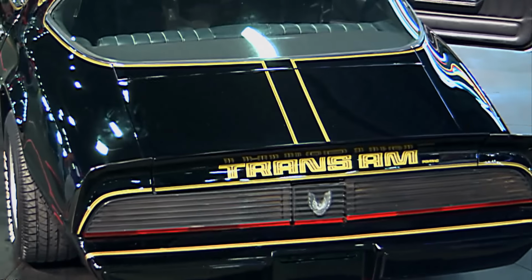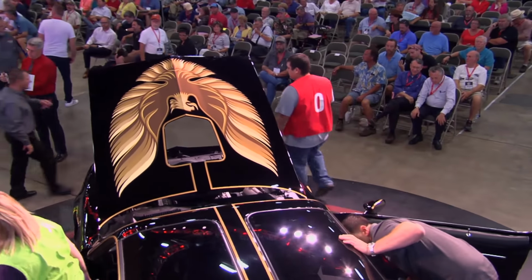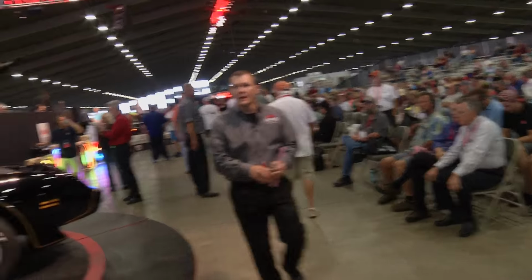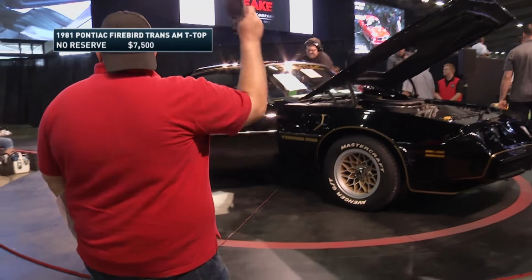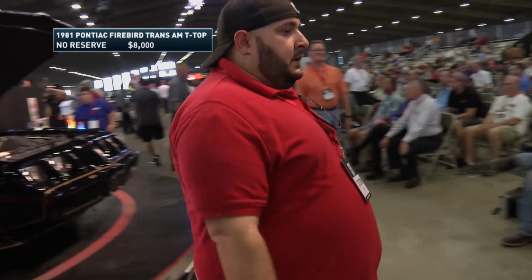This year model more closely resembles the Turbo Trans Am featured in Smokey and the Bandit 2. It was also the last year of the second-generation Firebirds. But while Pontiac may be long gone, the Bandit endures. Besides the history-making GTO, the Trans Am is one of the most popular Pontiacs out there.